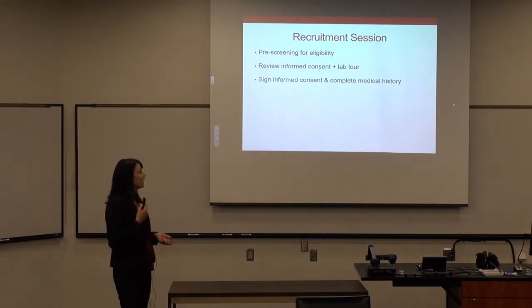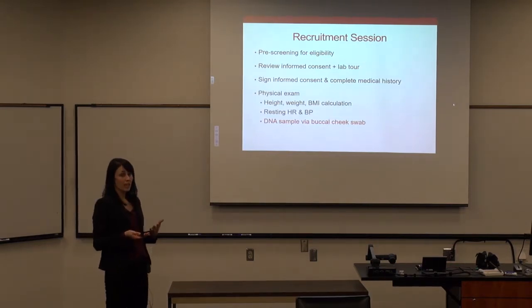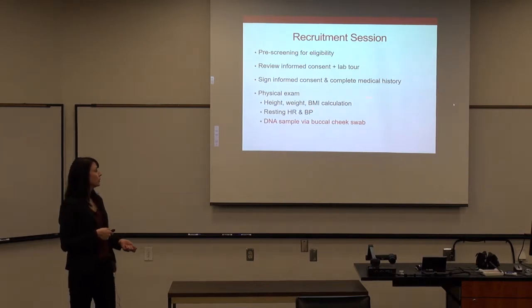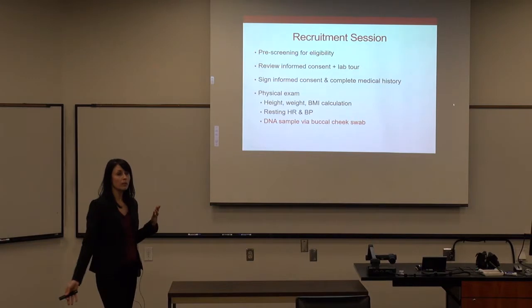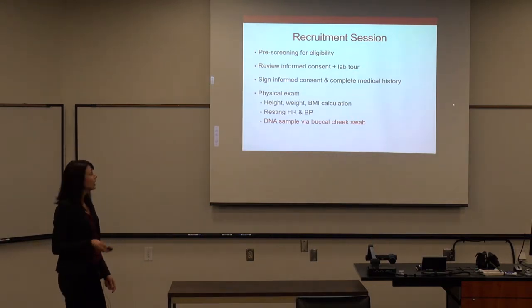They signed the consent and completed their medical history form. We conducted a physical exam: height, weight, BMI, resting heart rate, and blood pressure. This was so we could provide this data to our research nurse, who had to clear everyone before they started in the trial for safety purposes.